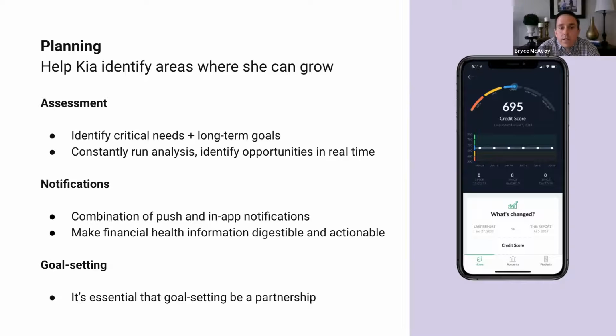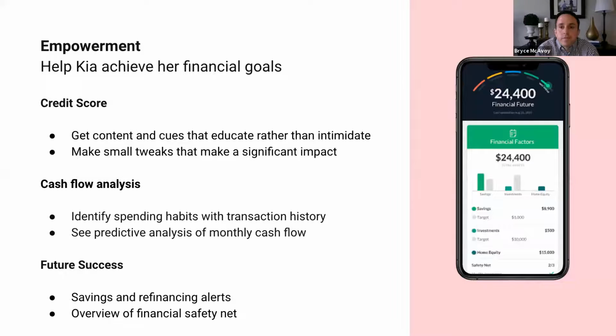So now that Kaya and our users understand their situation and have a plan in place, Jonathan's going to talk a little bit more about how they can put that plan into action. Thanks, Bryce. So our 3rd pillar is empowerment. Simply, we aim to put the power of choice and change in Kaya's hands, and we accomplish that in 3 primary feature categories. First is her credit score.